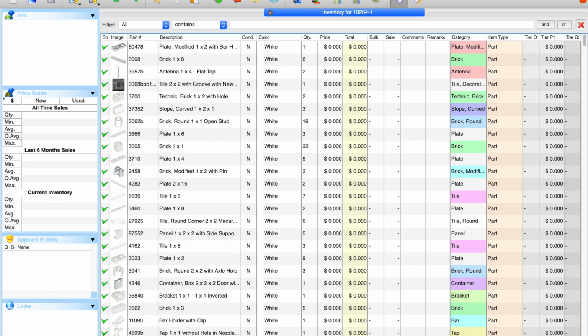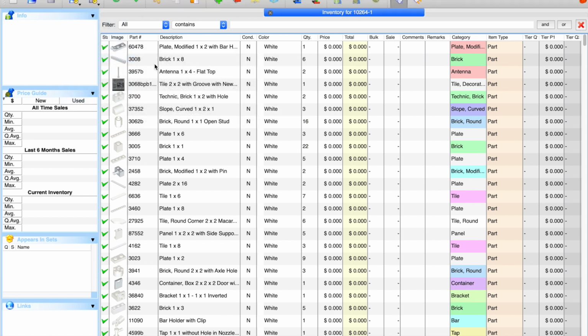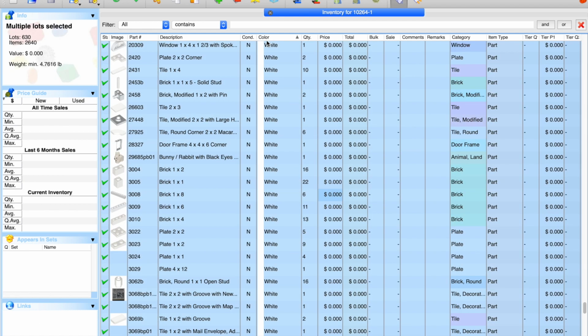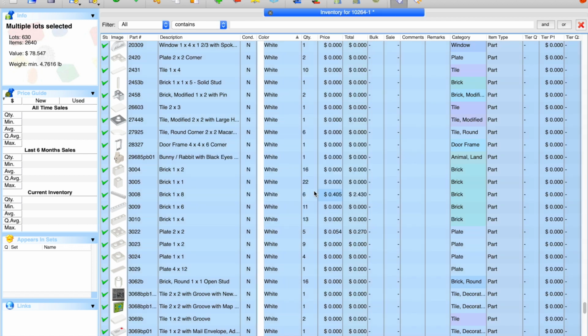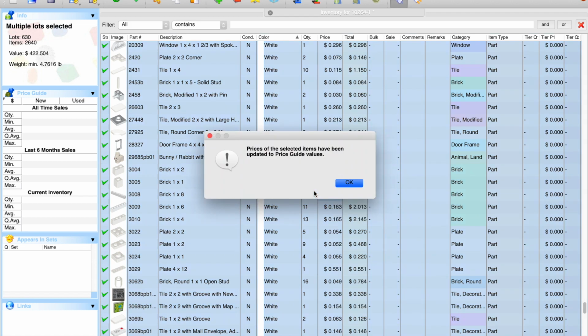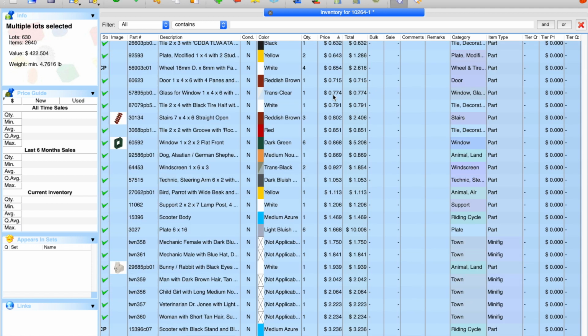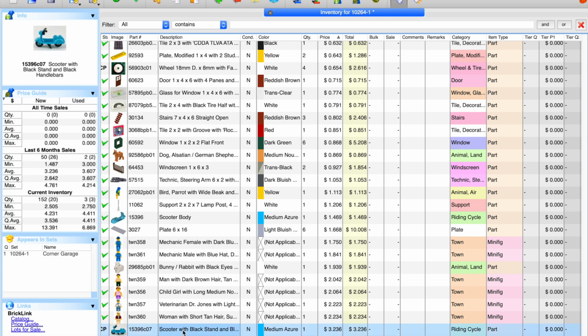What I'm doing here is I imported a set inventory, and this is set 10264. So what I can do is set all of these equal to the price guide, the 6-month sales average. I'm going to do that. It takes a little bit of time. Okay, awesome. So now let's take a look at just the pieces alone, to see our most expensive piece. It looks like our tan base plate is most expensive by a long shot. Then we have the scooter, and then a couple of minifigures.